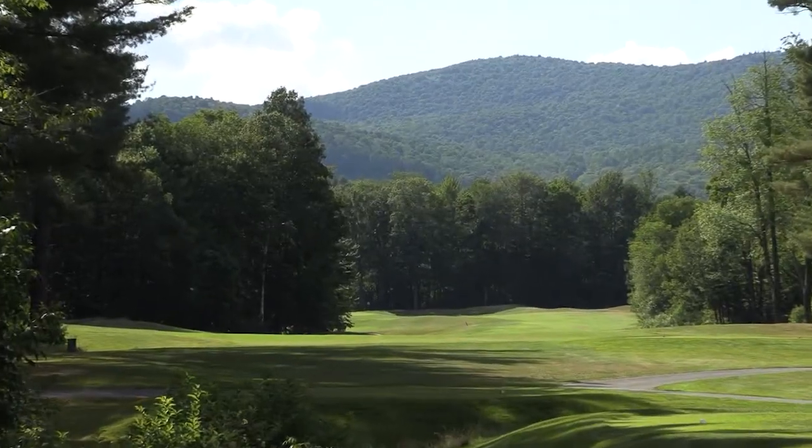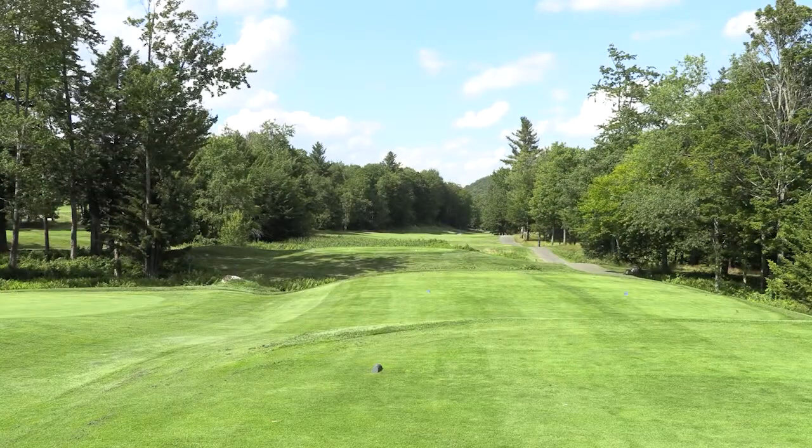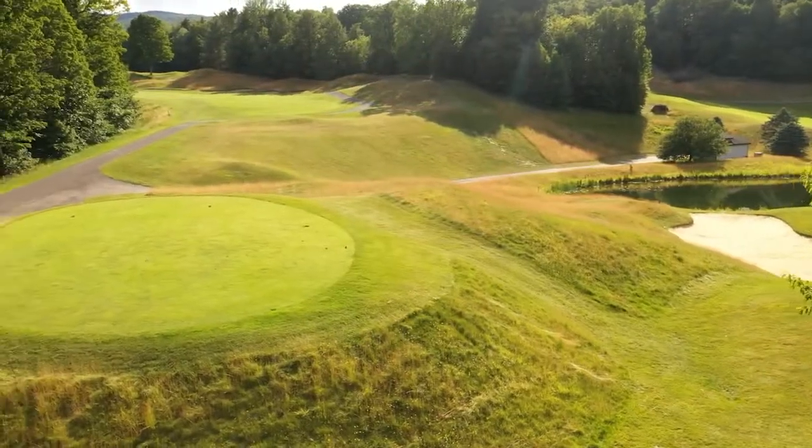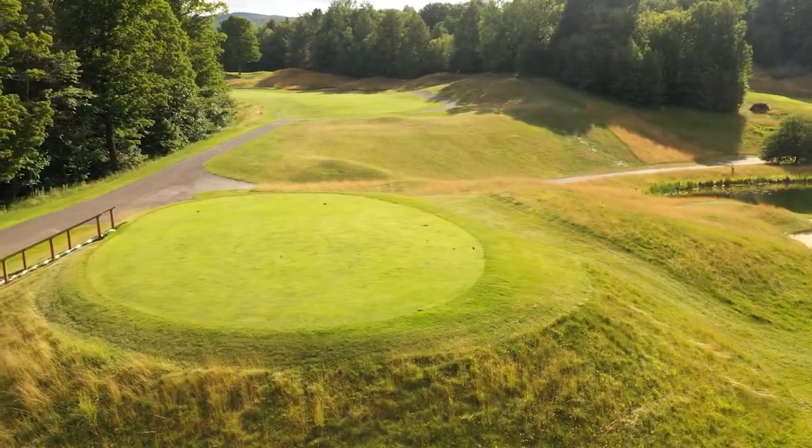They are generous landing areas, and most folks sort of psych themselves out a little bit when they stand on the first hole and see these beautiful trees. But keep the ball in play, take a club or two less off the tee, and you're going to find your golf ball, and you're going to be able to play it into the greens.